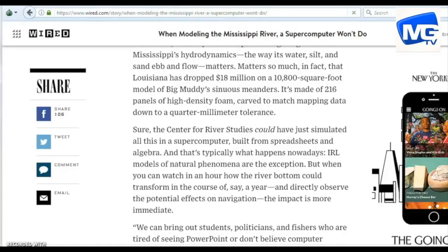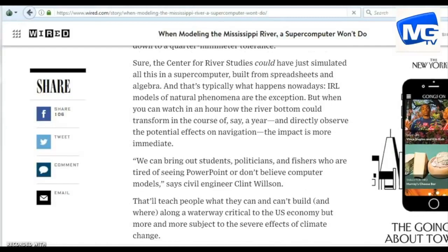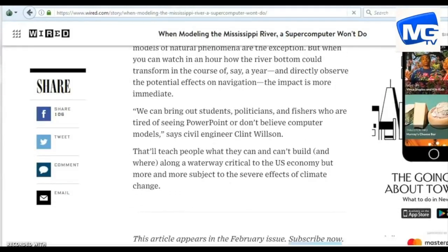Sure, the Center for River Studies could have just simulated all of this in a supercomputer built from spreadsheets and algebra. And that's typically what happens nowadays, and real life models of natural phenomena are the exception. But when can you watch in an hour how the river bottom could transform over the course of, say, a year, and directly observe the potential effects on navigation? The impact is more immediate.